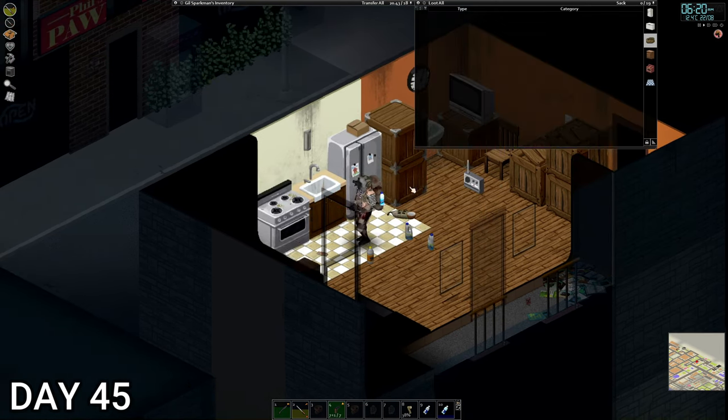All right, day 46, 10 to 6 in the morning. We're looking good. We're going to push on down to the military encampment there, the hospital. Do we take the shotgun? It's a tough one. I think we do. Still no bloody rain, though.